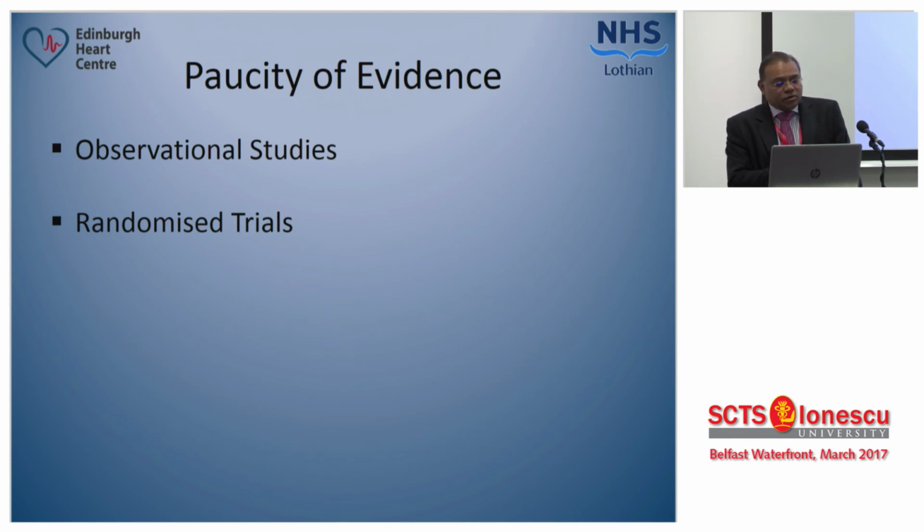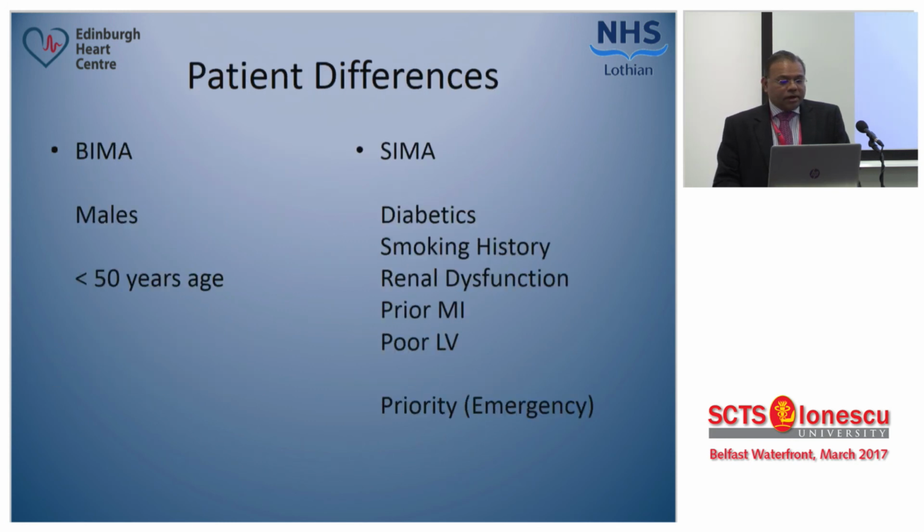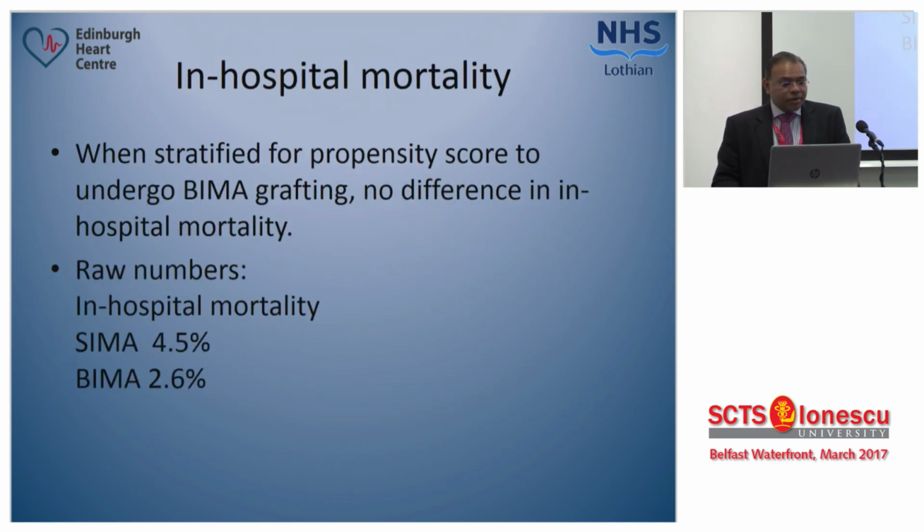We wait for the results of the ART trial. The 5-year data has been published, which shows no difference between single and bilateral internal mammary arteries. But later this year, the 10-year data will be out, and we'll see whether that shows any benefit. I'll miss a few slides in the interest of time.